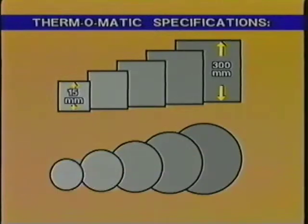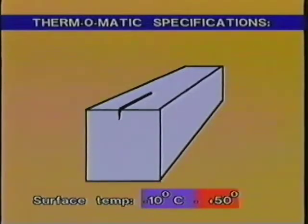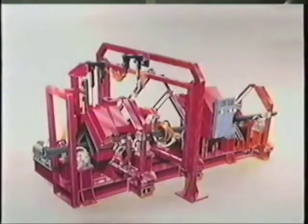Able to handle cross sections from squares 15 to 300 millimeters and rounds from 15 to 300 millimeters in diameter. Reliable operation with surface temperatures from approximately minus 10 degrees to plus 50 degrees Celsius. Depending on special plant requirements, the Tom-O-Matic system can be equipped with options.